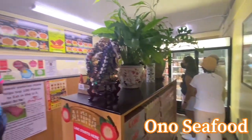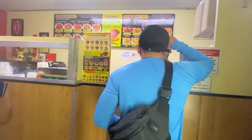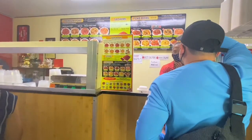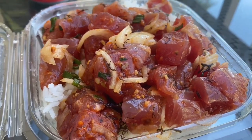And here we are at Ono Seafood. It's known for the best fresh and flavorful poke. We got the shoyu ahi, and here you see is the Hawaiian style ahi.